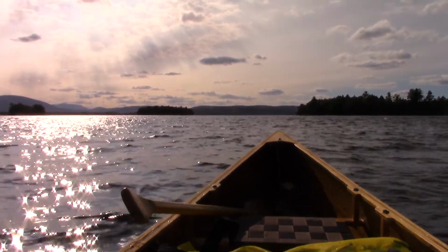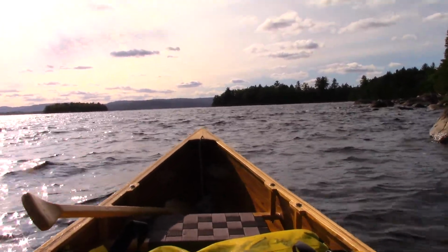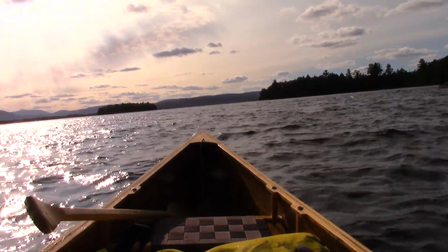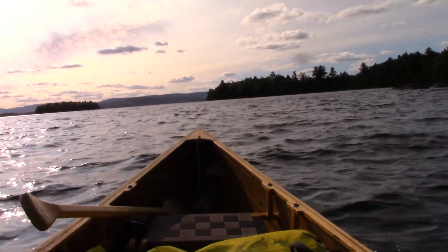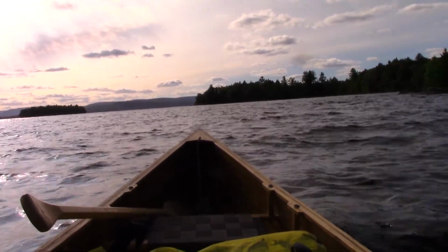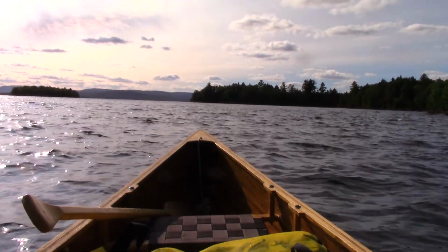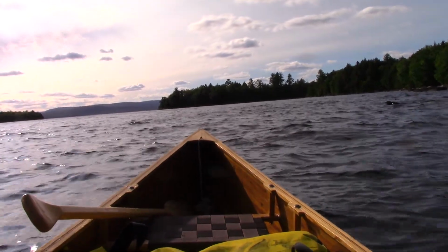Wind picked up a little bit, fully expected. Probably could have shifted my weight in the front of this canoe a little bit. Getting a lot of bow slap there. However, some of these rollers have been pretty decent size, so I like the fact that it is a little high in the water right now, but I think it's just a little too high.